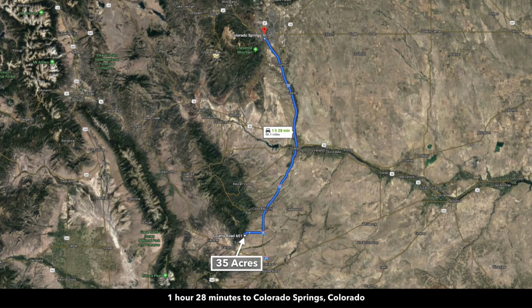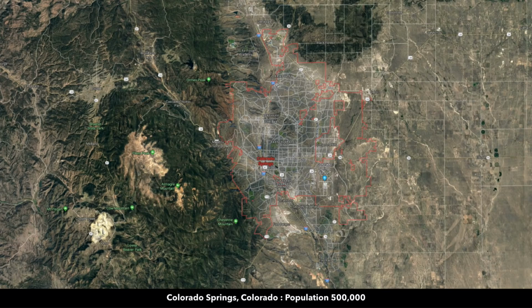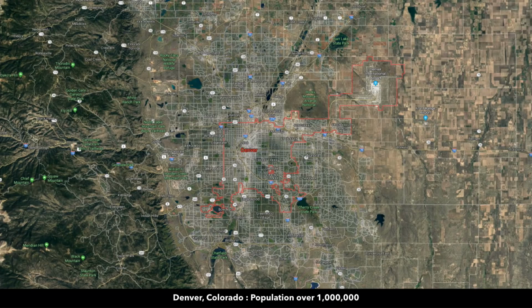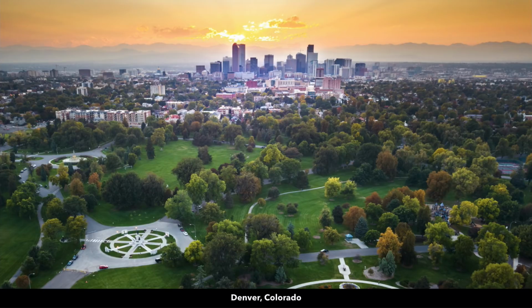Going back to the north, you're about an hour and a half from Colorado Springs, which is almost all on Interstate 25. Colorado Springs has a population over 500,000. Then you're about 2.5 hours from Denver, Colorado. Denver and the surrounding metropolitan area have a population over 1 million. There's also an international airport in Denver.